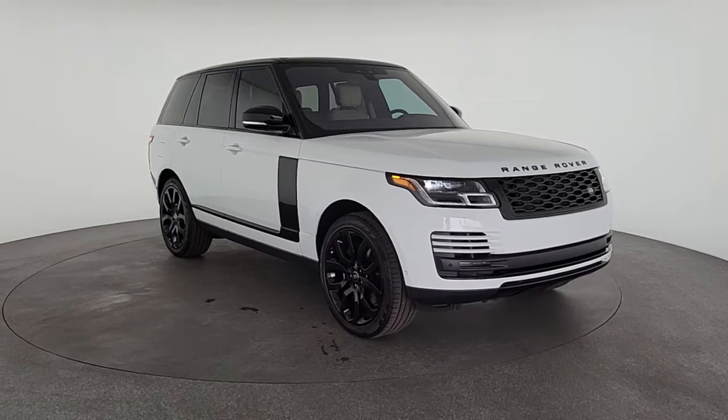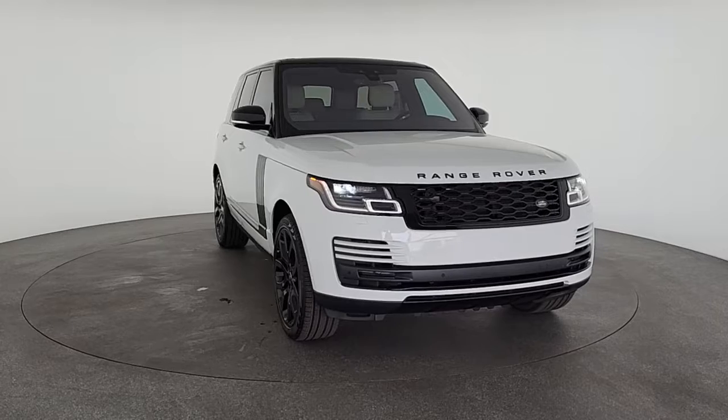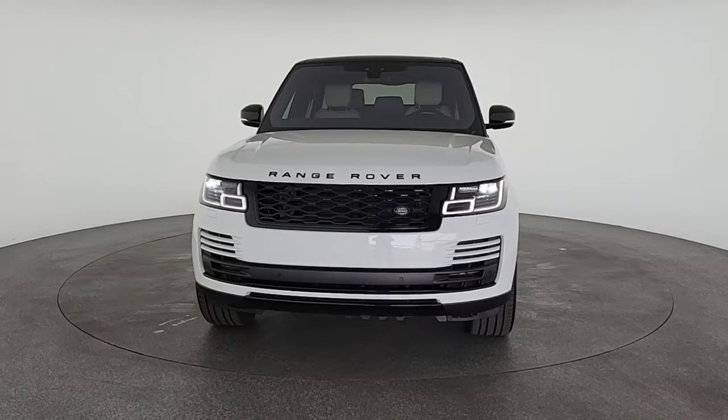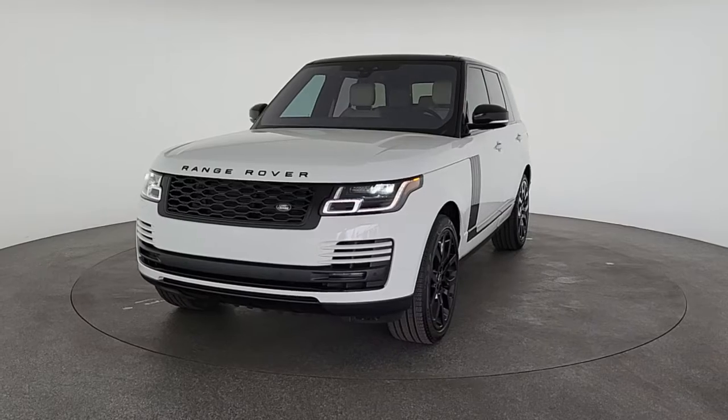You will love the features of this 2022 Land Rover Range Rover. Prepare to take your driving pleasure to new heights and enjoy the best of modern efficiency and style. You'll love the advanced safety features, quiet cabin, and responsive handling this vehicle has to offer.